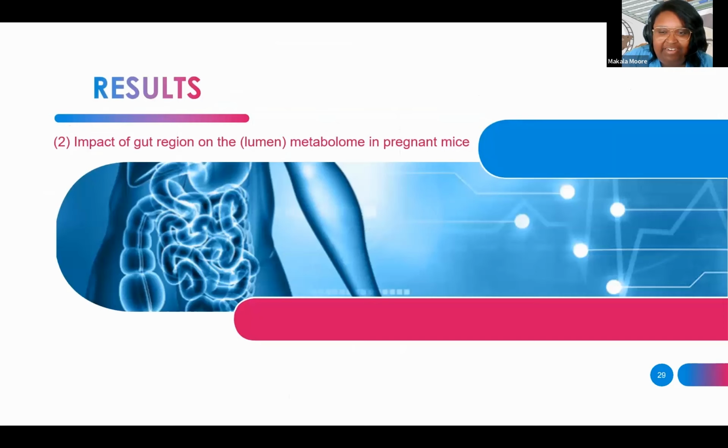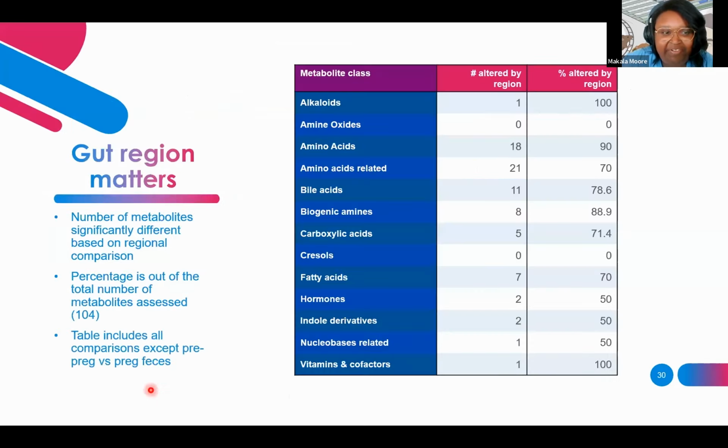And then region. What did we find with region? We found that gut region really matters when you're looking at metabolites in the gut. And the two regions I thought would be the most different were the small intestines and the cecum, mostly because of what they do and just their microbial contribution. And that is what we saw.